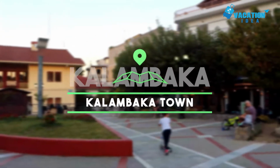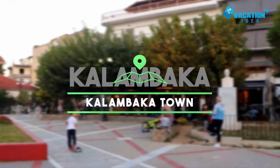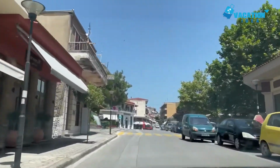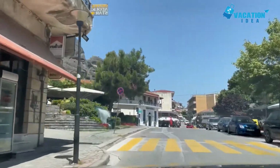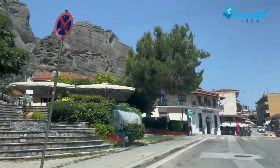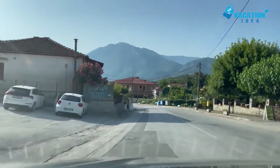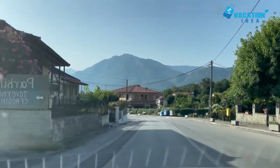At number 3 in our list, Kalambaka Town. You can get some phenomenal photographs on the streets of Kalambaka as the town is dwarfed by two of Meteora's rocks, standing in two titanic clumps to the north with houses and churches built at their base.